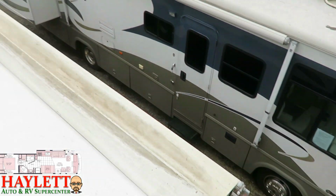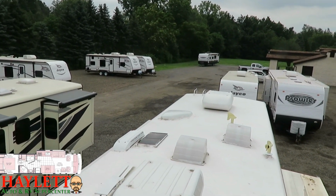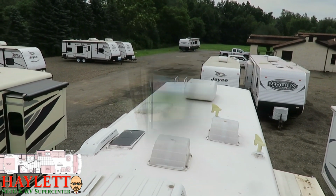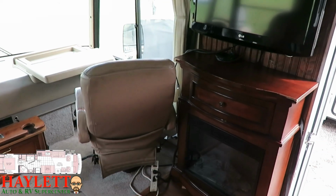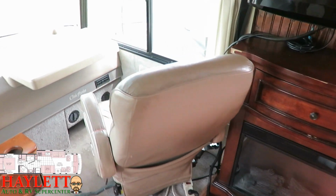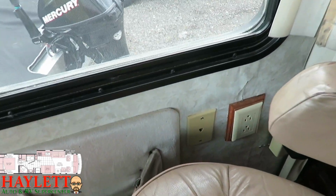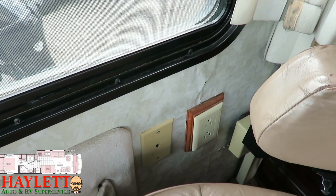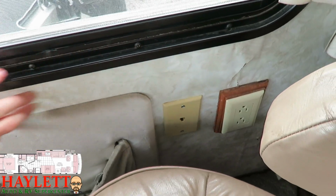That reminds me. Once again, if I see something, I say something. There was one other thing inside the passenger's cockpit window I wanted to make sure everyone was aware of. I noticed under this window, as seems to be the case with a lot of motorized RVs, there is a little bit of crackly wallpaper. Now, the wall feels pretty solid on the outside. There is a little give to it in here.